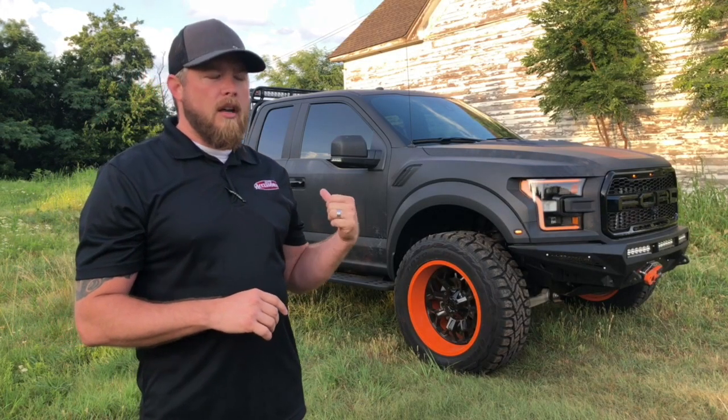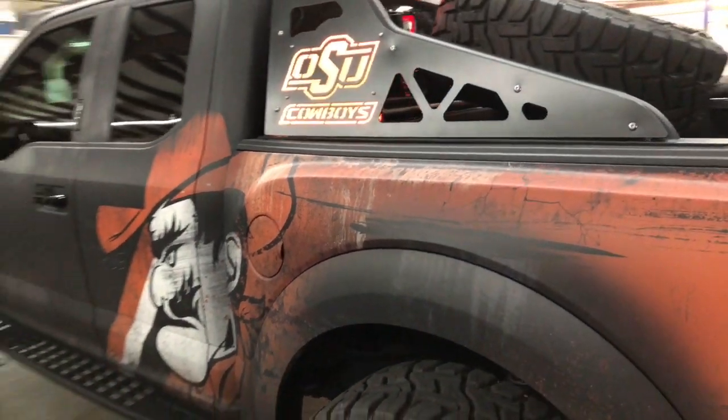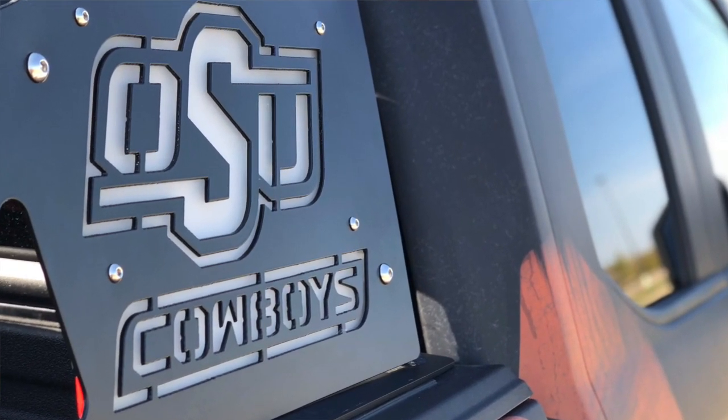We custom cut, CNC cut panels for the side to represent his college state that he went to, OSU. Shout out to the Pokes. We backlit and everything so it lights up, really cool for him.